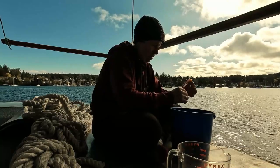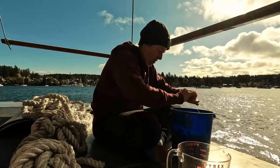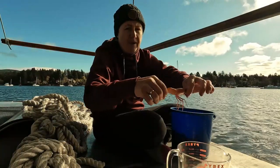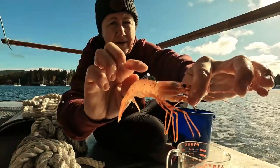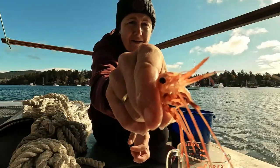They're usually a lot smaller than the spot prawns. These are the spot prawns here. You can see the spot on them. Spot prawns, yummy.